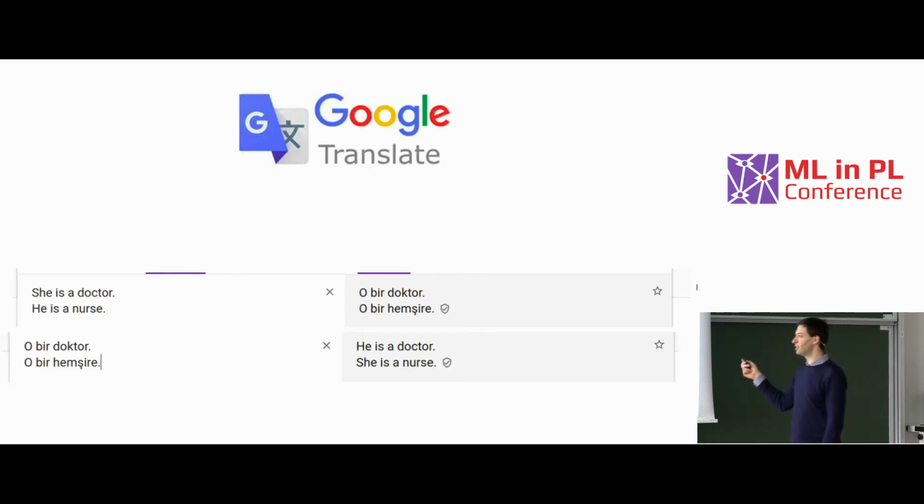Another example, like this is super famous example, but what I find shocking is that this example is still not fixed. It's been there for years. I've checked this week, and it's still there. So if you translate in Google Translate to Turkish, they have gender neutral pronouns. So you cannot say like O can be she or he. So yeah, you translate she is a doctor, he is a nurse to Turkish. It's correct, but then you translate back, and it translates to he is a doctor, she is a nurse, without any annotations that this is just one of the options.